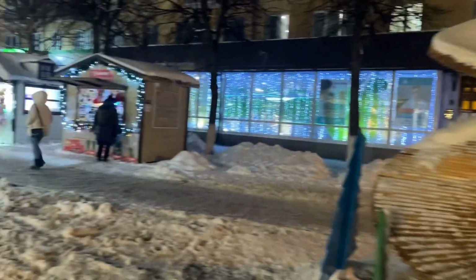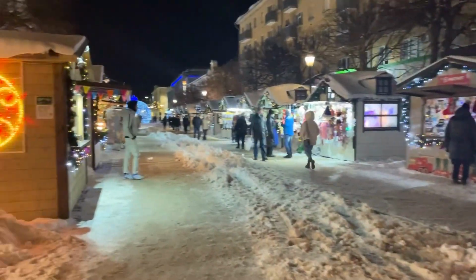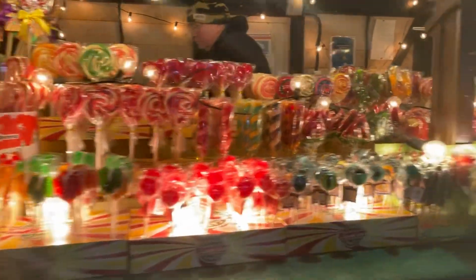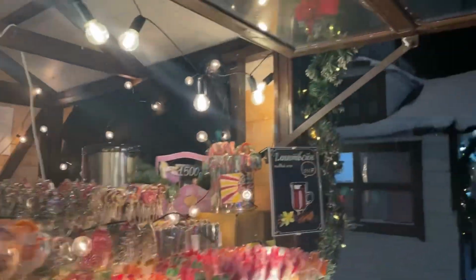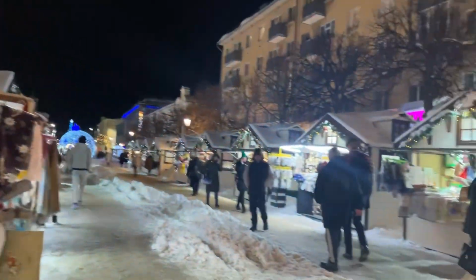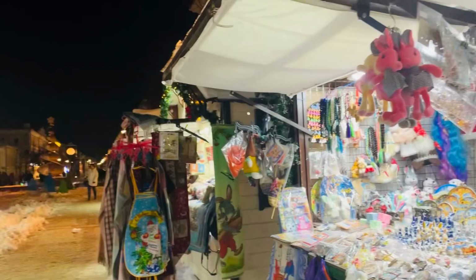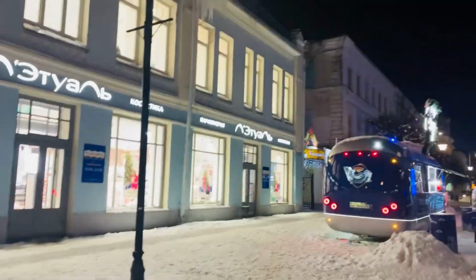Well, nothing's changed here. Since the first year of my MBBS, I'm seeing this Christmas setup. Every year they set up this flea market from mid-December till the Russian Christmas, that is 7th of January. Yes, you heard it right. Russia celebrates its Christmas on 7th of January according to the Julian calendar.